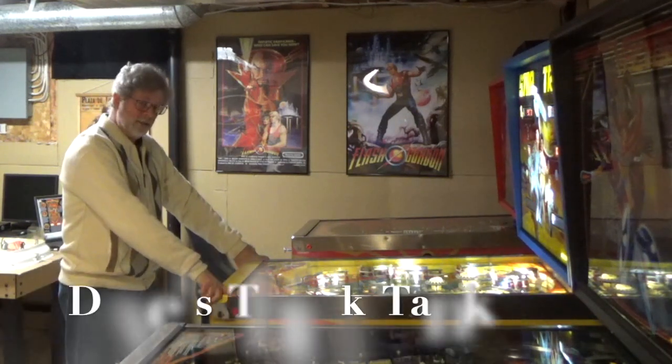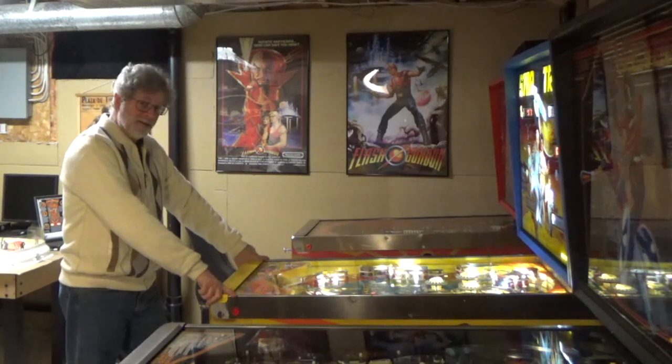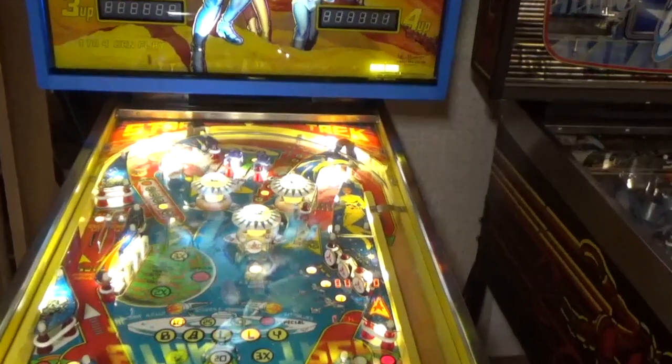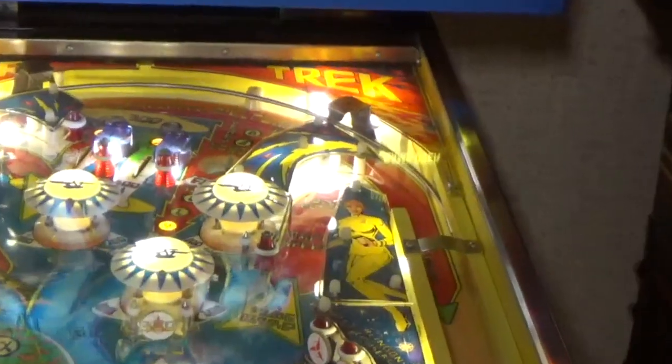Hi, and welcome to Dave's Think Tank. So you love your game, but you hate that bright light that's shining right in your eye. I know how you feel. I've had this game for 30 years, and that light was always there. But it never seemed so bad until I switched to LEDs. Today, I'm going to do something about it.